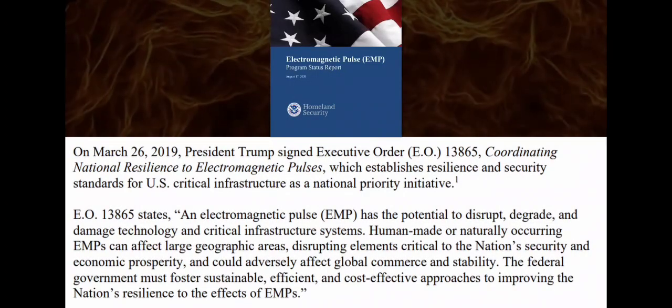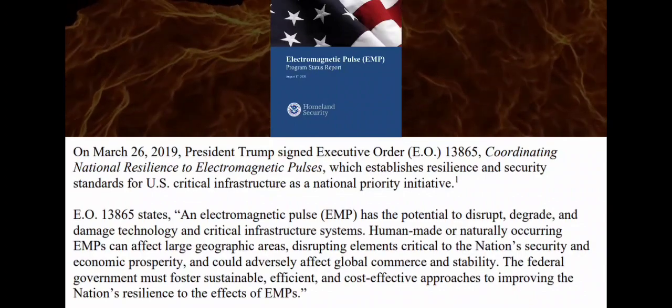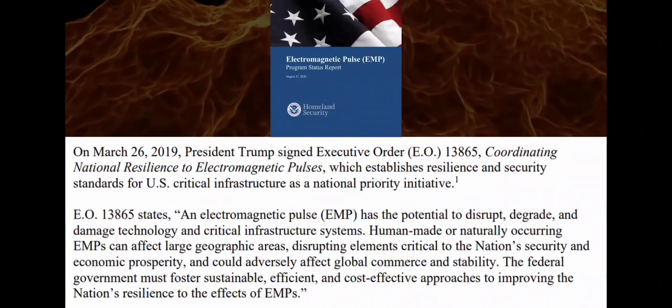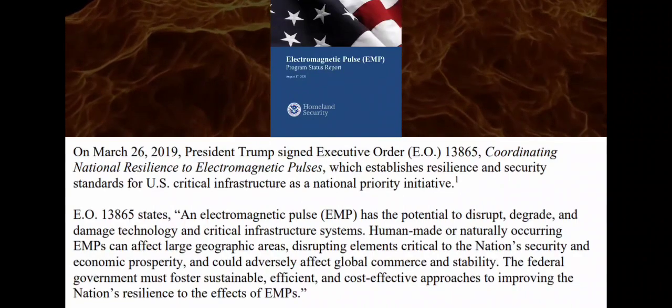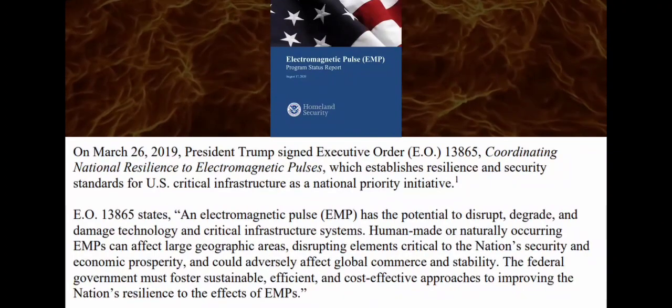On March 26, 2019, President Trump signed Executive Order 13865, coordinating national resilience to electromagnetic pulses, which establishes resilience and security standards for the U.S. critical infrastructure as a national priority initiative.